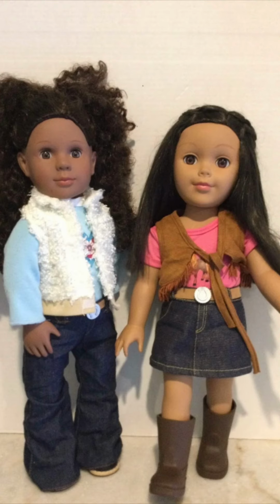And then, moving on, the one on the right, the girl in the pink shirt, is a Paradise Galleries doll, or am I saying that right? Anyway, Kohl's used to sell a line of dolls called, I think, Paradise Galleries, and they sold a brunette, a blonde, and I never knew they sold the African American one. And when I saw her, I thought she was cute.